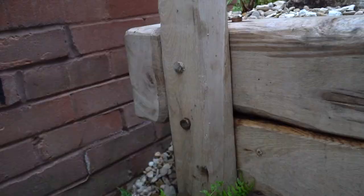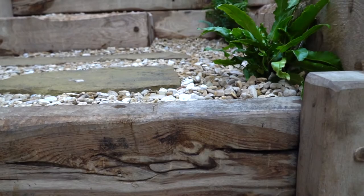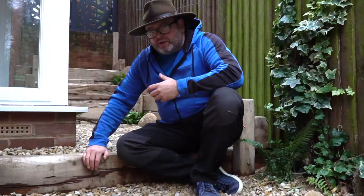We love distressing sleepers, but I don't think that we've distressed these. We've enhanced them. We've actually sculpted the outside shape, and we've expressed the joints and the splits and the natural deviations in the timber to make it look a lot older than it actually is. We've tried to make it look slightly more oriental, or indeed Japanese, with some of the plants that we've got.